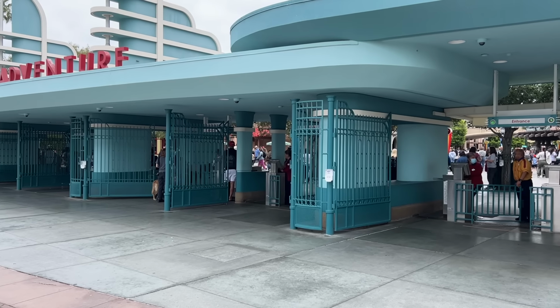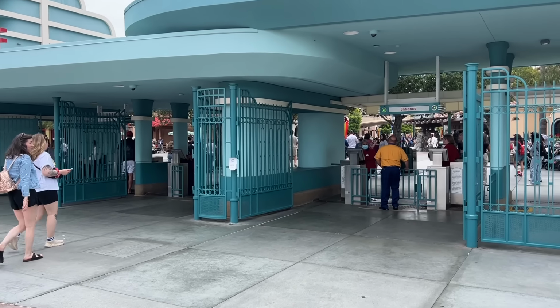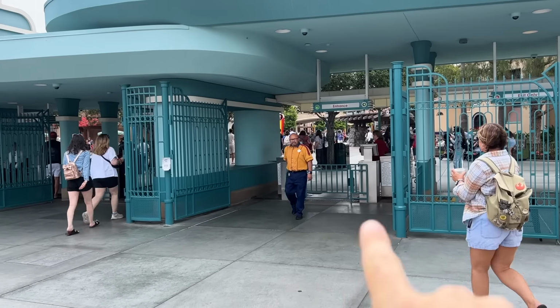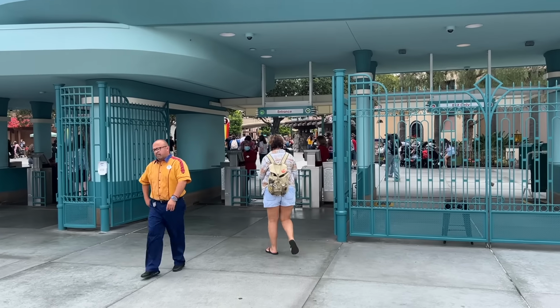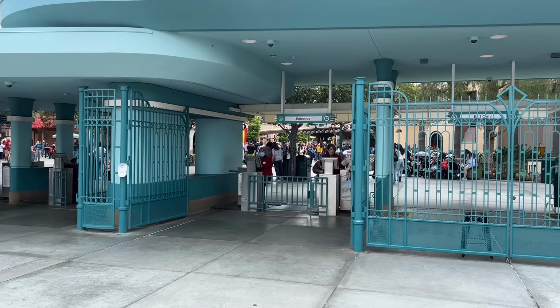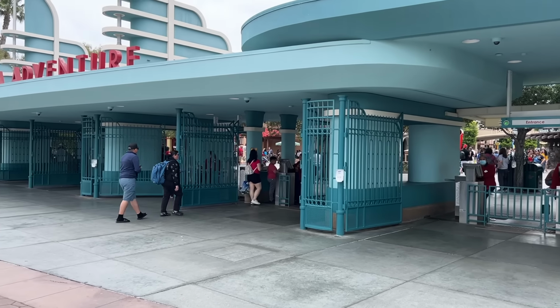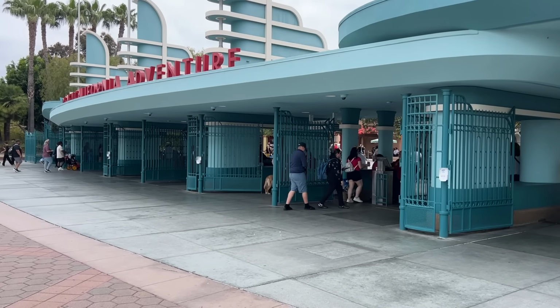And here's a news item, though we did not initially report it here on the channel. For a while now, most of you are probably aware that they were trialing a new entry system here on this side of Disney California Adventure. However, they have taken those screens away. So I'm guessing it didn't work as well as they wanted it to, because everything is back to normal now.